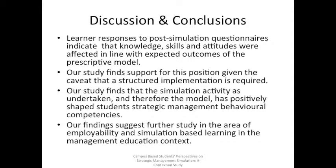We find that the model we tested is robust in terms of the case study module examined in the work that we present today, and the use of simulation-based training in this particular context has shaped students' competencies in a positive manner. We believe that this is primarily because each of the seven stages of the model was addressed effectively by our team during the strategic management module delivery.